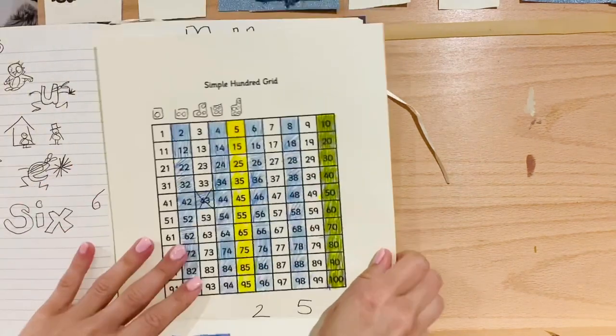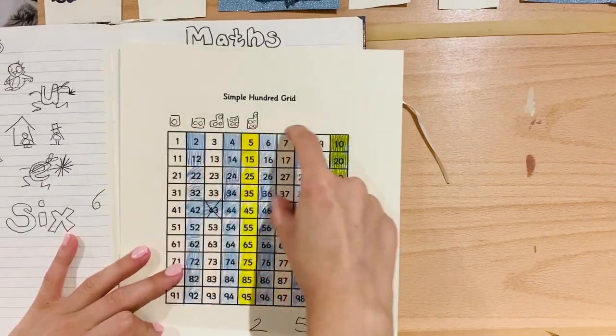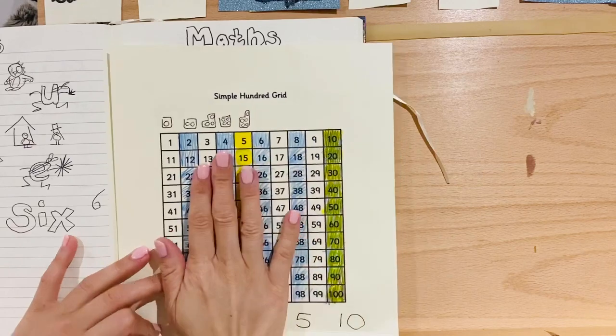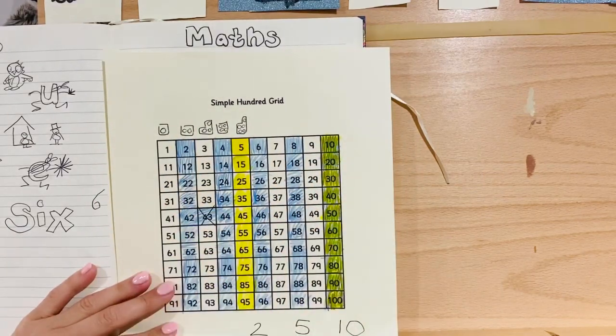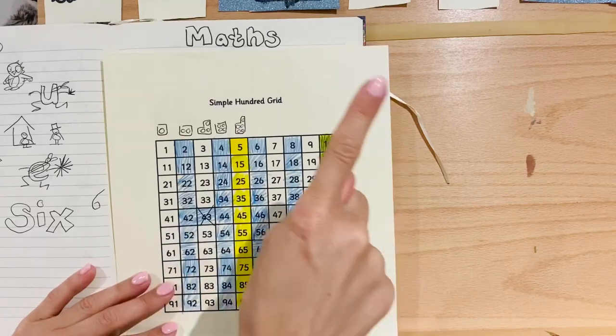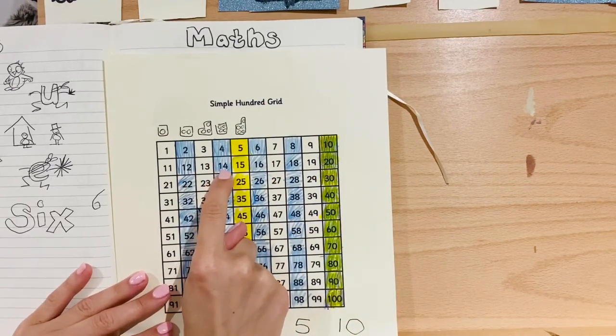So do you remember our 100 square from Monday? Have a look at this, and I'd like you to just think about the top part of the number square for now. Don't worry about the bottom bit. I'd like you to choose a number on here that just catches your eye. So I'm going to pick that one, 1 and 4. So it's got 1 ten and 4 ones. So what number is that?